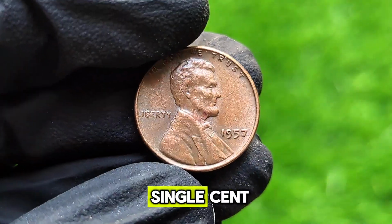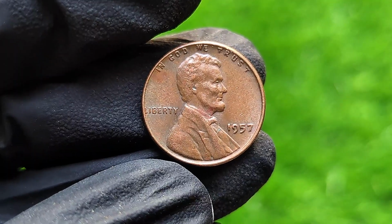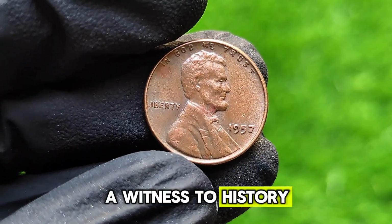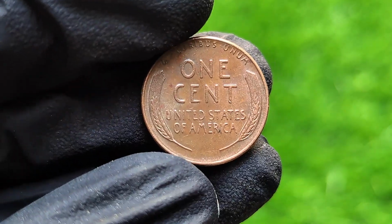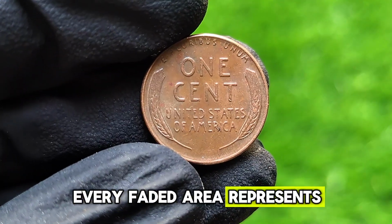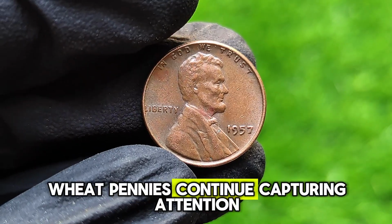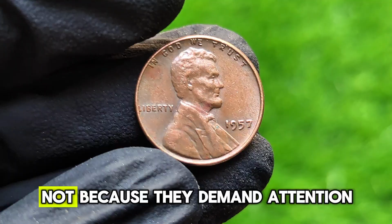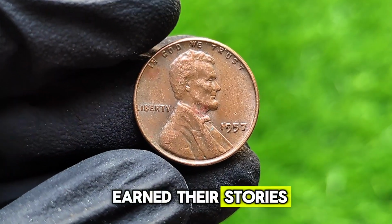They see only a single cent. Collectors often see something much bigger. A survivor. A traveler. A witness to history. Every scratch on the surface represents time. Every worn detail represents movement. Every faded area represents another chapter completed. That is why old wheat pennies continue capturing attention. Not because they are loud. Not because they demand attention. But because they quietly earn their stories.